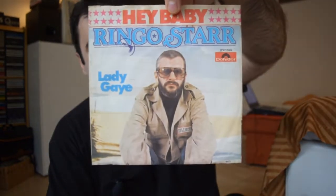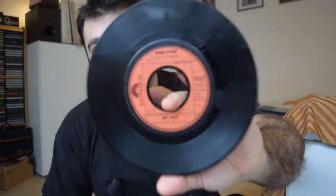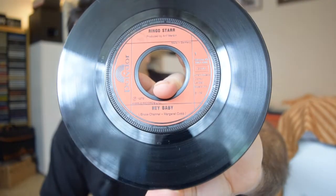And something that I found online, something very rare but in perfect condition. I mean, absolutely new. This is Ringo Starr's Lady Gay on Polydor. A picture sleeve, absolutely mint condition, absolutely new. And the 45 looks as follows on Polydor Records. Okay, so these are the two 45s that I got.